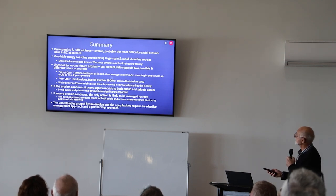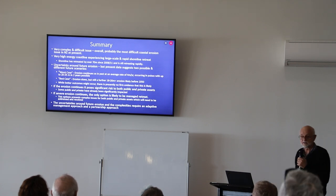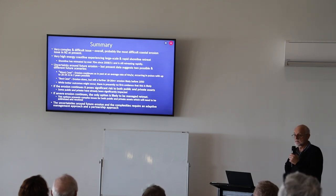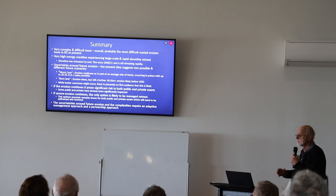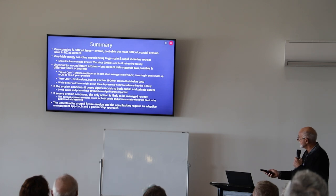Right, so a bit of a summary, very complex and difficult issue. In my opinion, and I've worked with coastal erosion now for 35 years, it's definitely the most difficult coastal erosion issue we're currently working on in New Zealand. It's a very hard issue for a community and our local council to solve by themselves. They will need other partners.